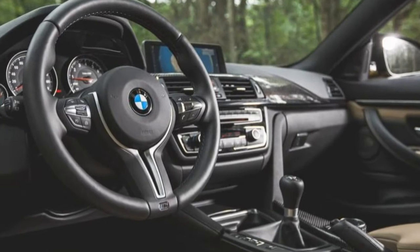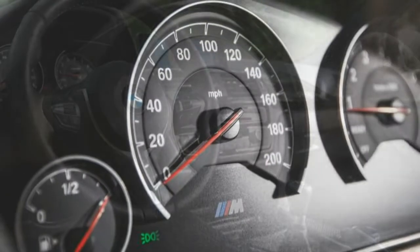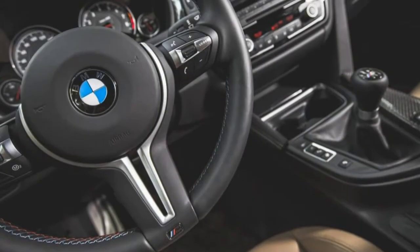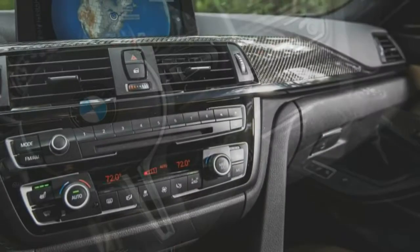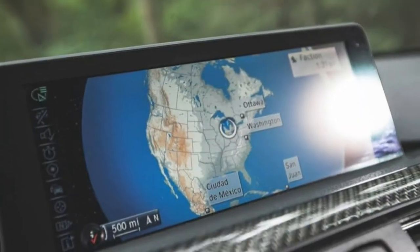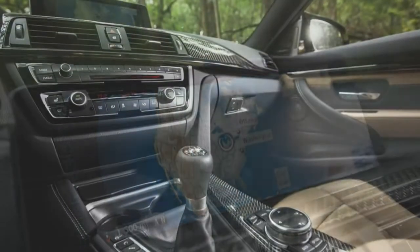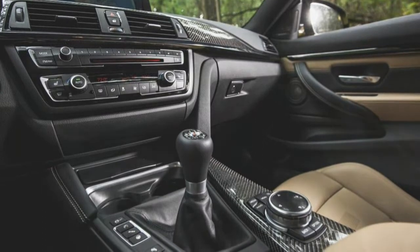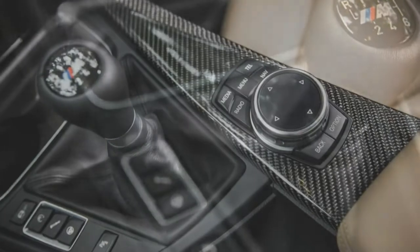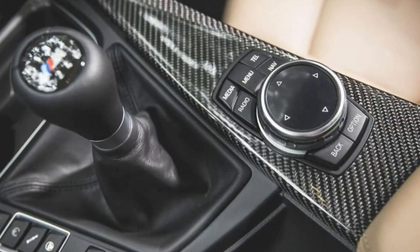But changing gears yourself slows things down in a straight line. Our best run saw 60 miles per hour achieved in 4.1 seconds and the quarter mile passed in 12.4 at 117 miles per hour, 0.4 seconds and 2 miles per hour slower than the DCT M4 on both counts. Credit the dual clutch's launch control with the bulk of that.